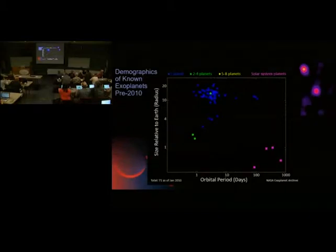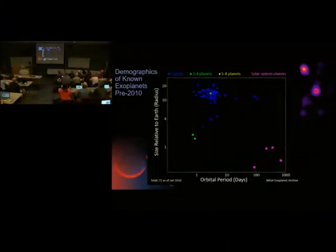Okay, so this was the distribution of exoplanets we knew before the launch of Kepler. What I'm showing here is the orbital period of the planet on the x-axis and the size of the planet relative to Earth on the y-axis. So Earth is here, Neptune is here, and Jupiter is here at 11. This is in days, and it's a log scale, so 365 days, 1 Earth radius. These are the inner solar system planets. So we knew about those ones. That's Mercury, Venus, Earth, and Mars.